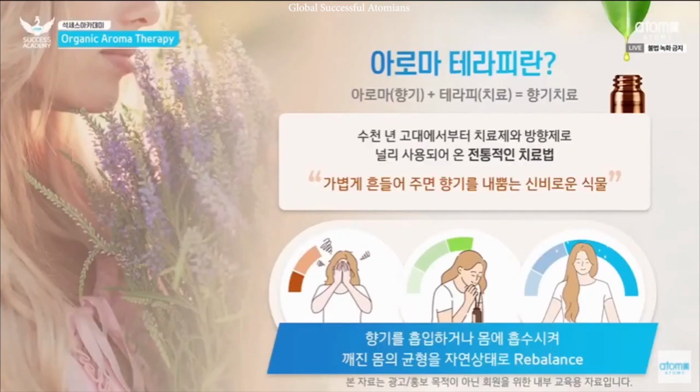So first, what is aromatherapy? So it seems a little bit complicated, right? But actually, it is very simple. So aroma means scent, and therapy means curing, healing. So what it means is to cure with scent. So it has already been widely used as a traditional remedy treatment method, and also it has been used as fragrance since 1,000 years ago.